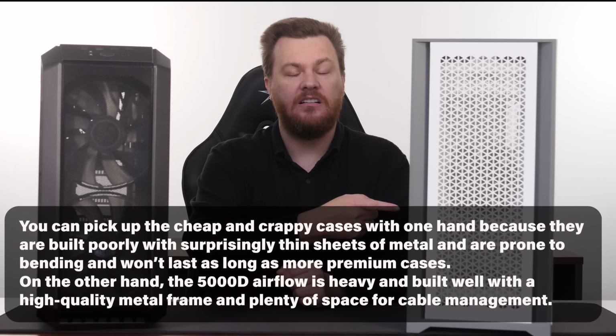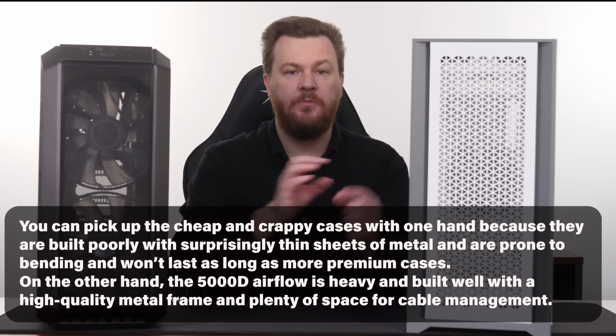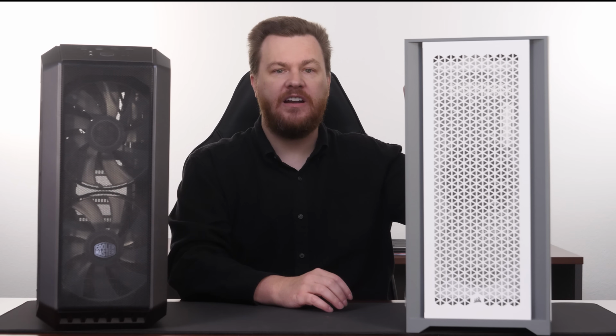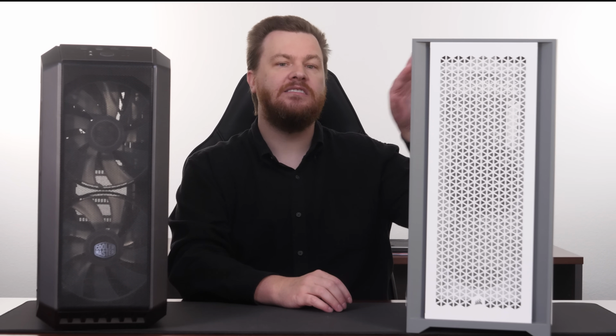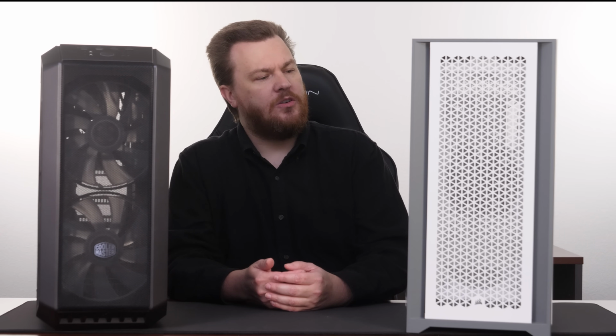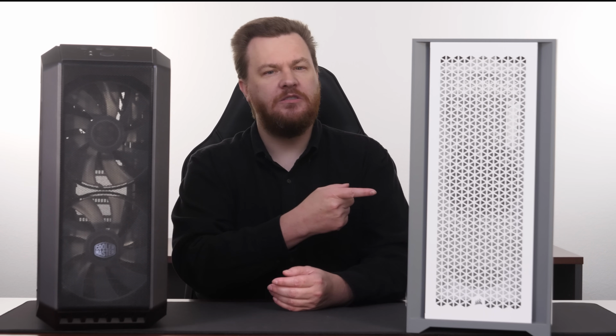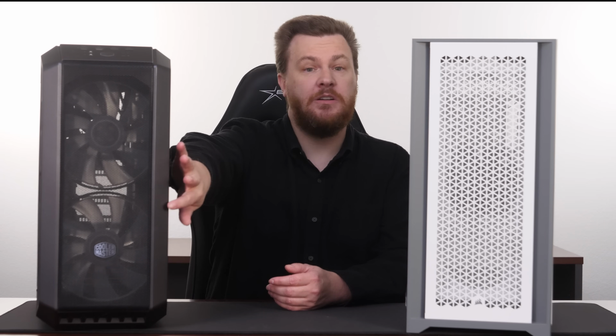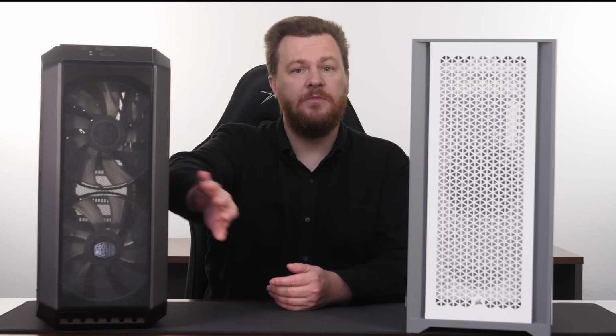The glass is thinner. The glass is not always as pure because they use 2 or 4 millimeter thick glass, whereas some of the nicer cases use thicker glass. The fan quality, nicer cases generally tend to come with better fans, although I will admit Corsair kind of cheaped out by providing only 2 fans for $150. The fans in the Cooler Master are a better deal. And these are actually really, really silent. I don't have any problem using those fans.